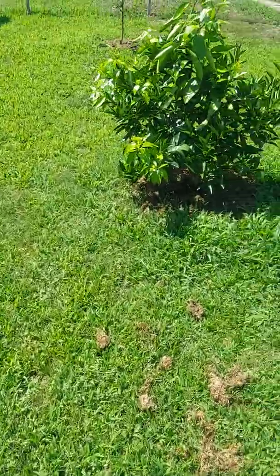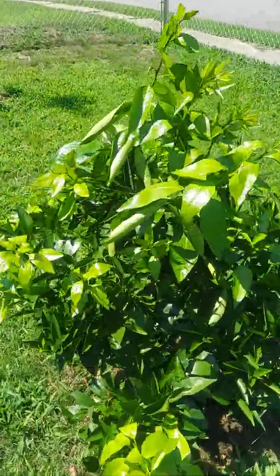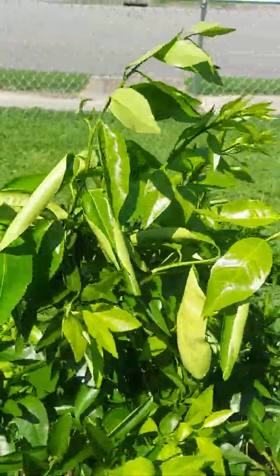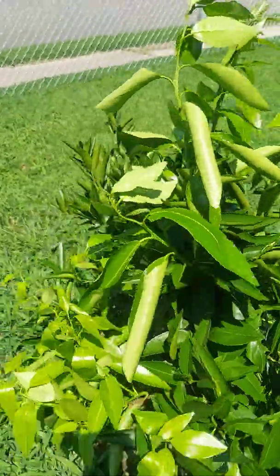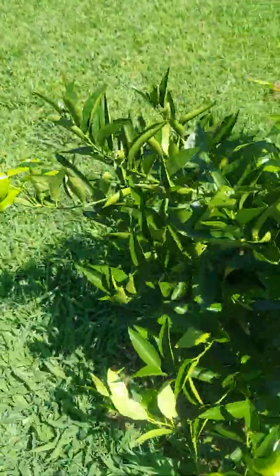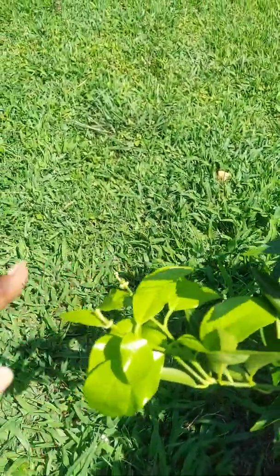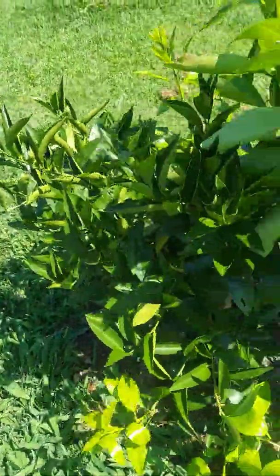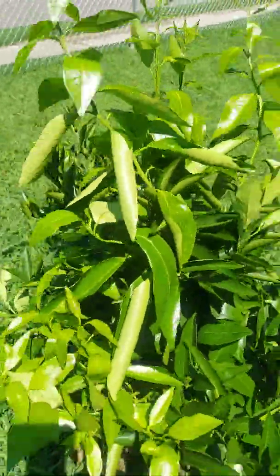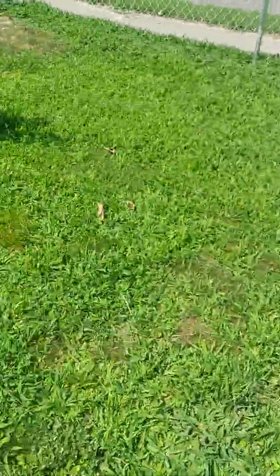This is the orange tree, and as you can see, it looks crazy, but she's got all kinds of new growth on her. And I think I saw a couple of buds. I thought I did. Yeah, they were over on this side. You can see right there. It's a couple of buds there on that side, but she's getting bigger and looking very healthy. I think it's going to be a really, really big orange tree.